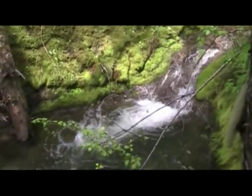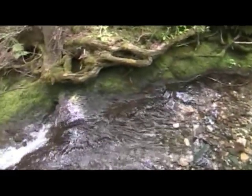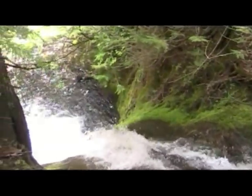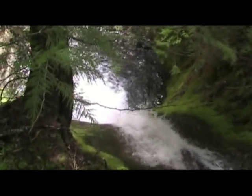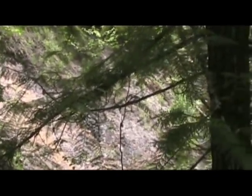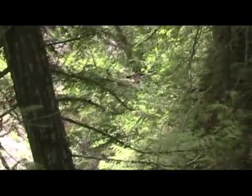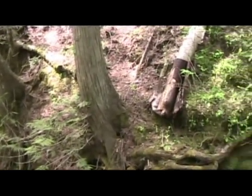Oh, we made it down to the waterfall that we saw. There's the pool before. And right down over the edge. Don't really know how deep it is down at the bottom. You can see it's just cliffs all the way around. So we're going to have to head back up the way we came, get back to the Land Rover and go see what else we can find.